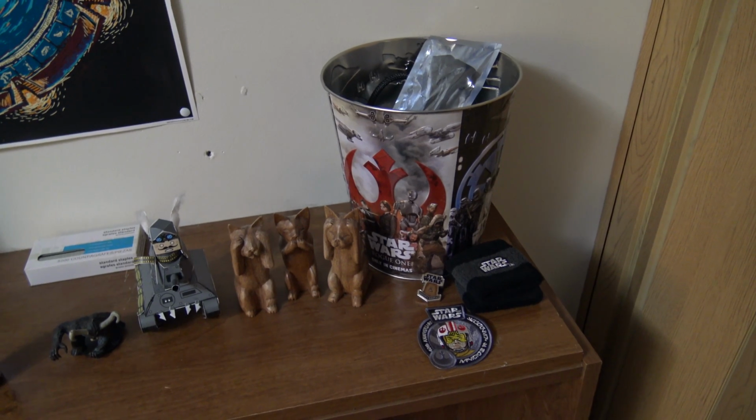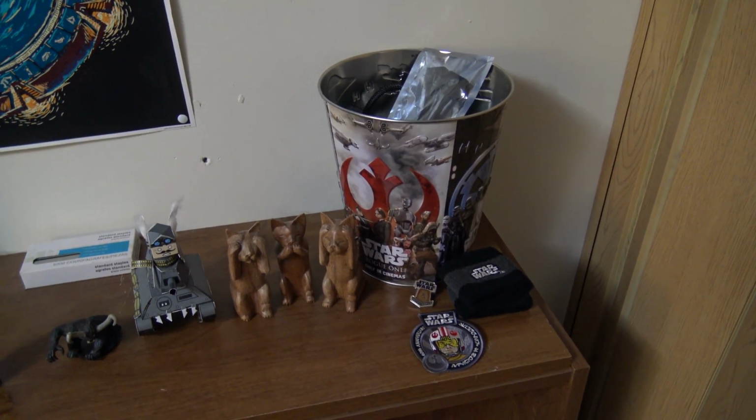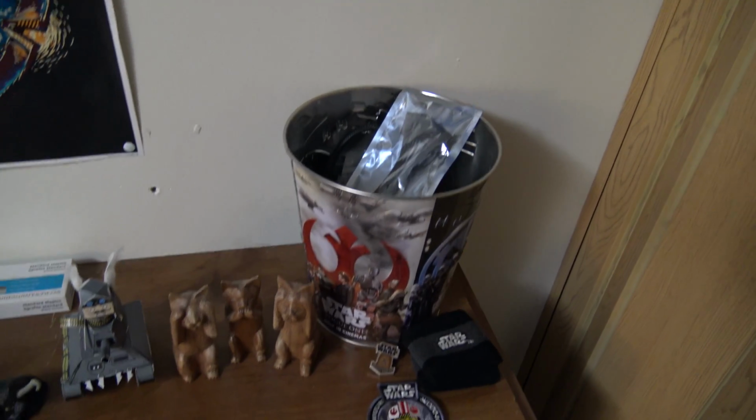exclusive from the Rogue One premiere, which was awesome. Not the Rogue One premiere in LA or anything, but exclusive popcorn bucket thing that's just kind of filled with crap.